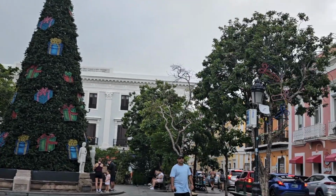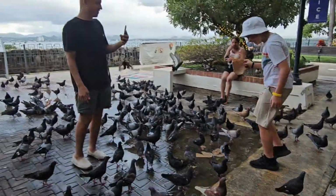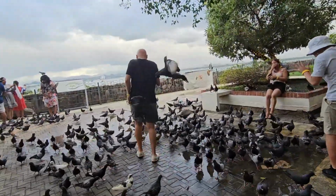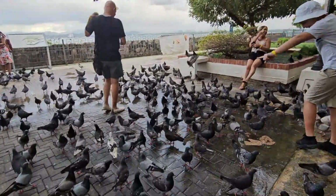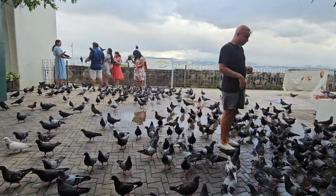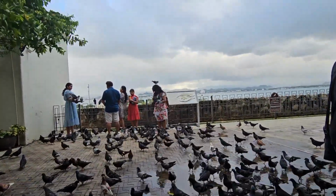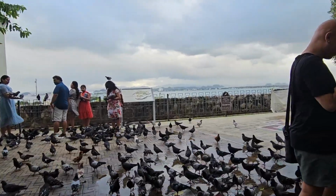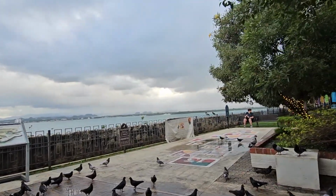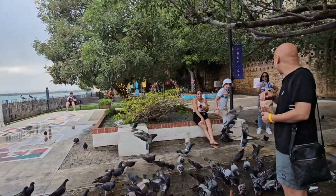We decided to go here to feed the pigeons, but yeah, it was a lot. Anyway, this place started with a lot of pigeons coming and settling down here, and now it's a small park where you can go and feed pigeons, and there's a small kiosk where you can buy pigeon feed and also enjoy beautiful views of the ocean if you get to stay safe from the pigeons. But whatever, this is a wonderful place to visit.